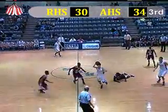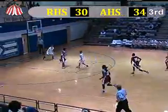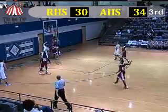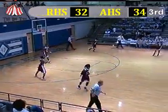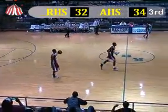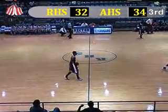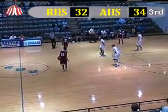Stolen by William. Nope, it's loose, and now Shelton comes up with it. Shelton dumps it down low. There's White. He's going to get fouled. No, they don't call the foul, but he does get the bucket. It's a 2-point game, 34-32. He landed on White's back. No idea why the whistle wasn't blown, but he got the bucket anyway. 3:30 to play in the third quarter.